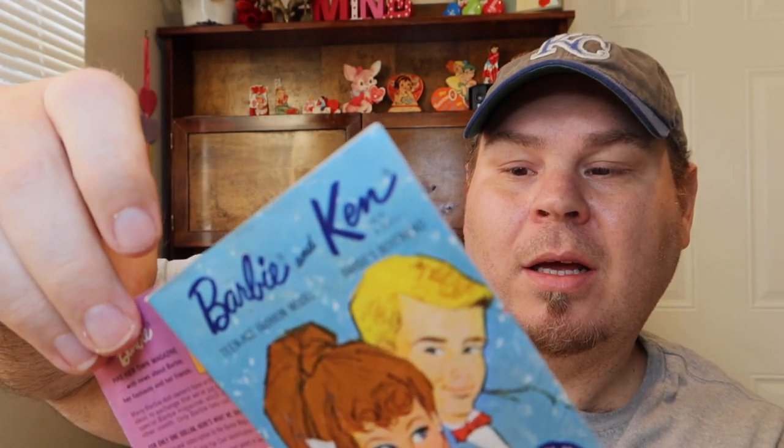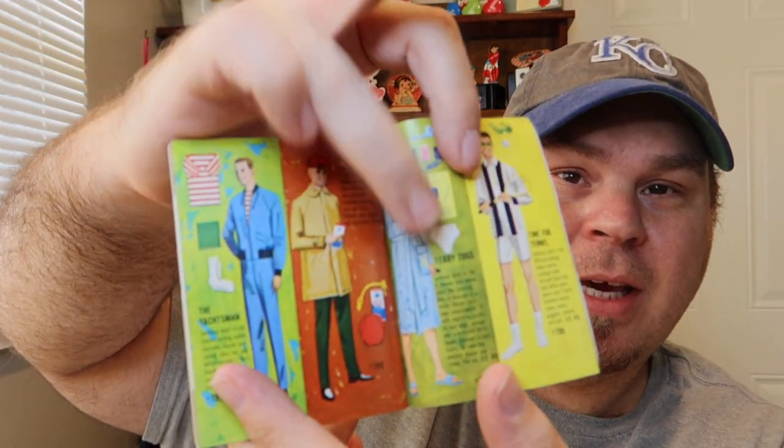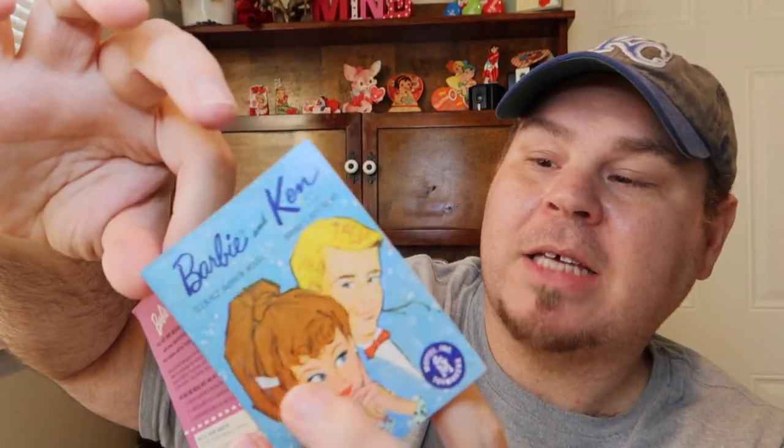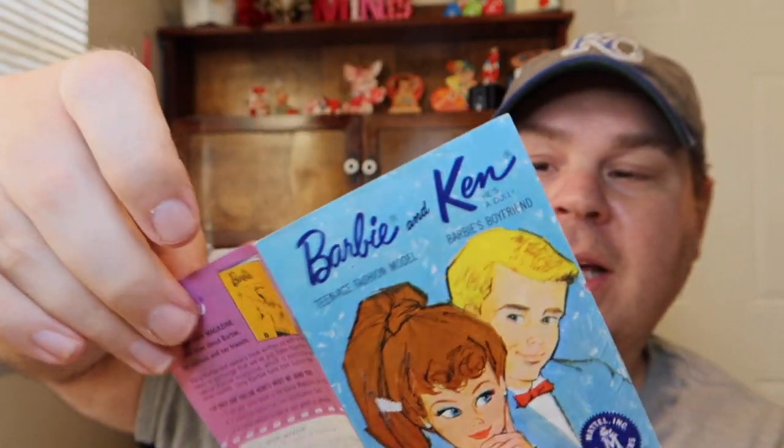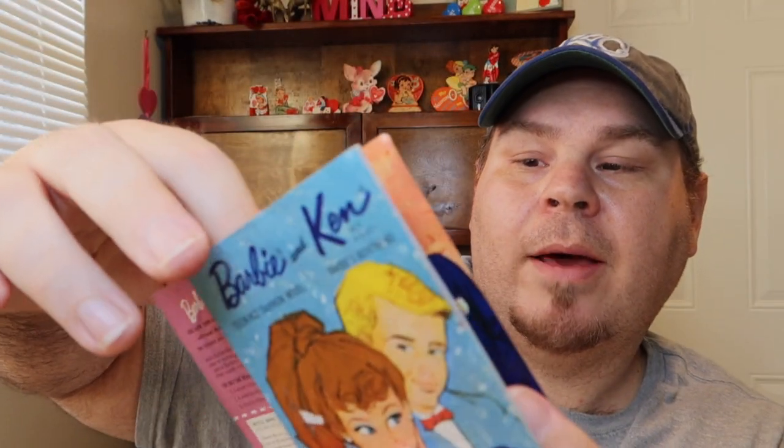There's Rally Day, Yachtsman, Terry Togs, which is where he came in his underwear and a terry cloth robe, a bath towel and slippers. And then the pajama set that one is wearing is called Sleeper Set. But it's really cool how this little booklet made it from 1961, and that's amazing in my opinion. And he came with socks and shoes and all sorts of accessories.